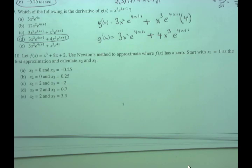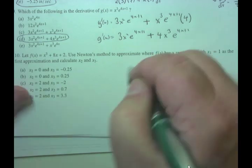Let f of x be equal to x cubed plus 8x plus 2. Use Newton's method to approximate where f of x has a 0. Start with x1 equals 1 as the first approximation, and calculate x2 and x3. Well, again, they've got to be nice numbers for me to do this without a calculator. The big deal is you've got to know the formula.